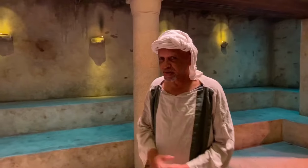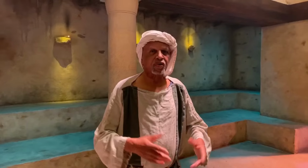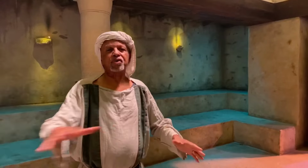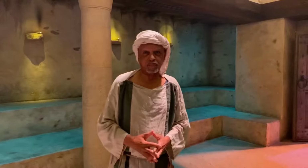Now the difference between the synagogue and the temple is we go to the temple for what we call true worship. We go there for the festivals, we go there for the sacrifices, and we go there to remember our people when they wandered the desert for 40 years. Those are the main differences between the synagogue and the temple.